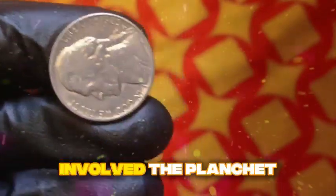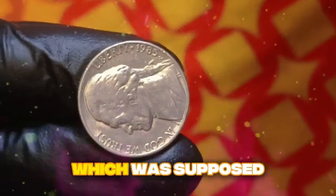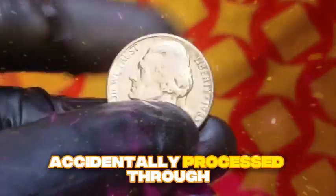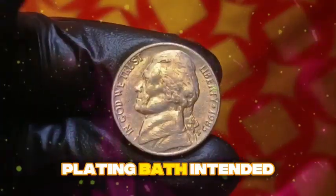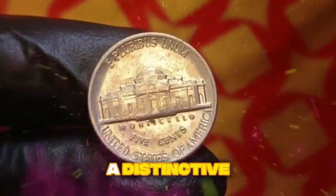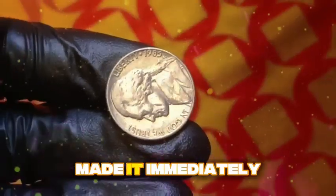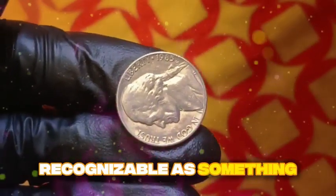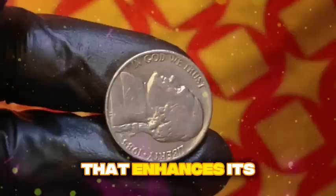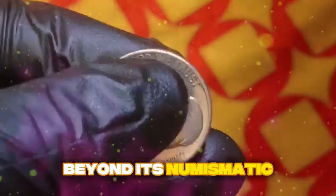The third error involved the planchet itself, which was supposed to be standard copper nickel but had been accidentally processed through a gold plating bath intended for special presentation coins, giving the nickel a distinctive golden color that made it immediately recognizable as something extraordinary while adding precious metal content that enhanced its intrinsic value beyond its numismatic worth.